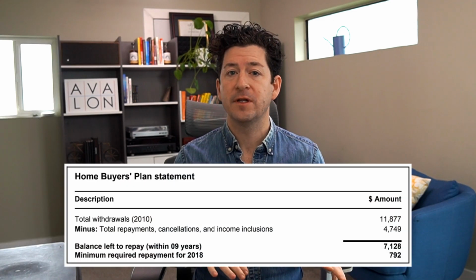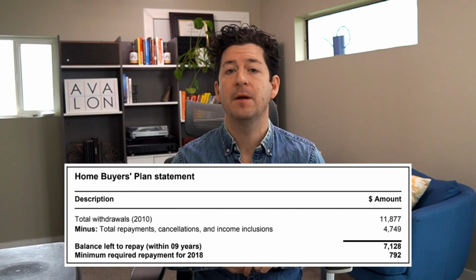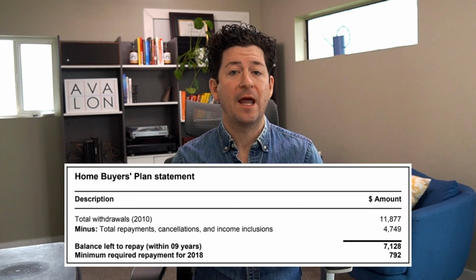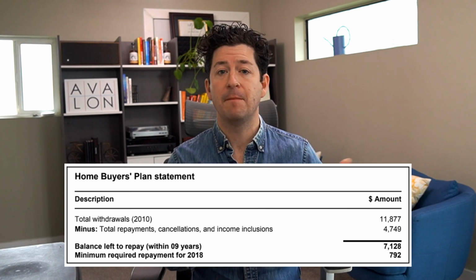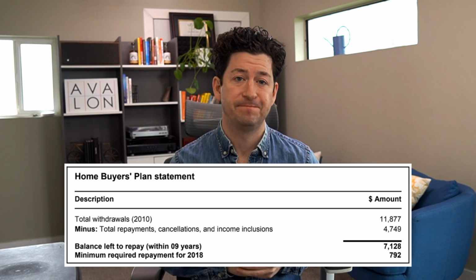purchase of your home. You will need to start repaying the borrowed funds to your RSP after 2 years. So you'll find the required payment amounts on your annual notice of assessment. And if you don't make the required annual payments, that same payment amount will be included in your income and you'll be subject to tax on that. One last note here is that your RSP contributions must remain in the RSP for at least 90 days before you can withdraw them under the HBP program.